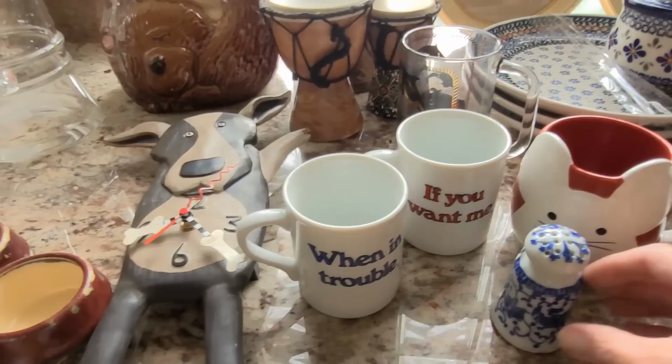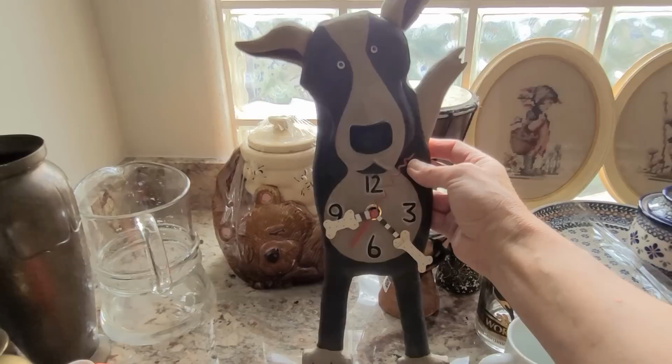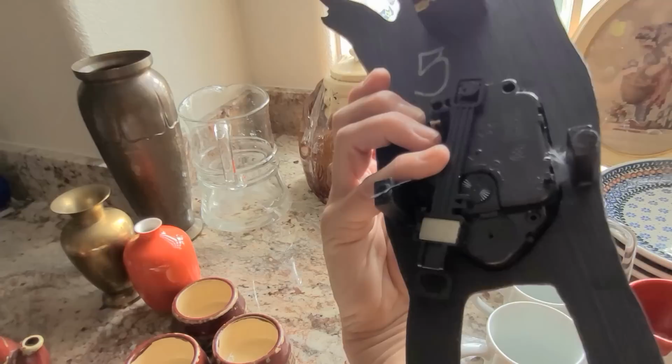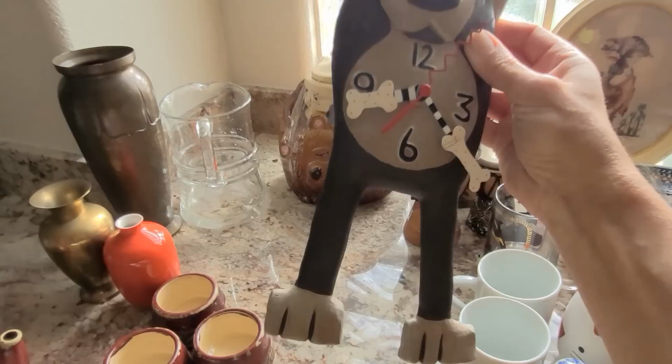Last but not least, my most exciting find of the day is this gorgeous Allen Designs doggy clock. This is the black and tan dog. Really, really hard to find. I couldn't find any for sale online. Unfortunately, he was missing his pendulum, but I went online to Allen Designs and I ordered a new one. Amazingly, they keep most all of the pendulum's extras in stock.